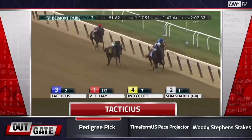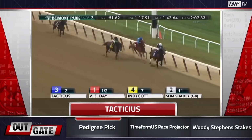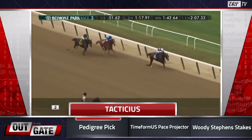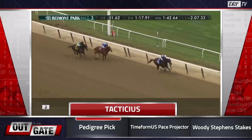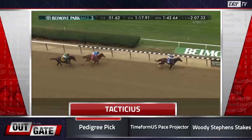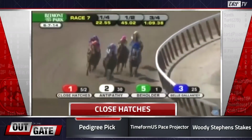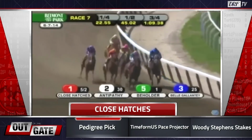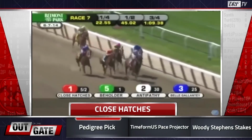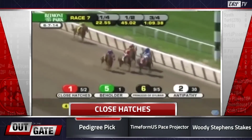Now, Tactitious is not to be confused with Tacitus, who was elevated to 3rd in the Kentucky Derby. That colt is by Tapit, who has sired 3 Belmont Stakes winners already. And he's the first foal out of the route-running champion mare that we'll take a look at here, Close Hatches, who scored a pair of Grade 1 wins at Belmont, including this win in the Ogden Phipps over Kentucky Oaks winner Princess of Sylmar and multiple champion Beholder.